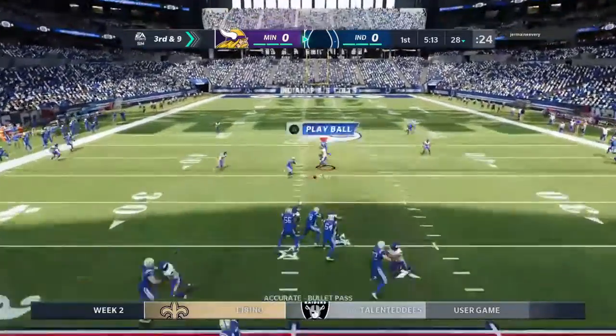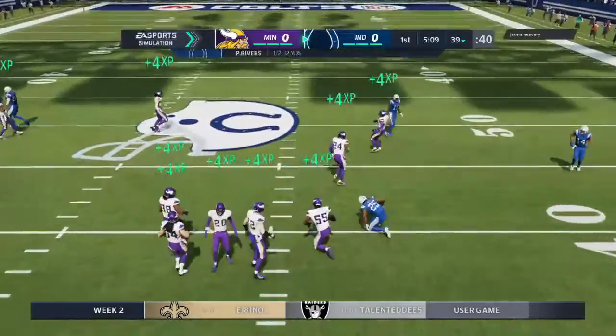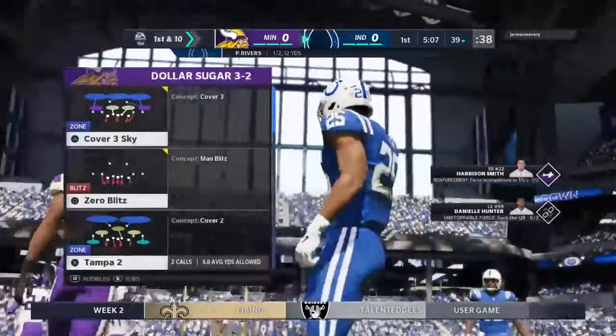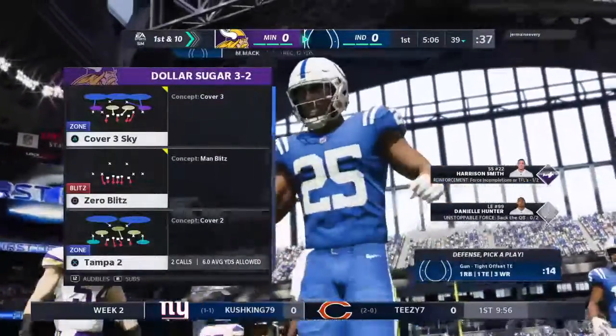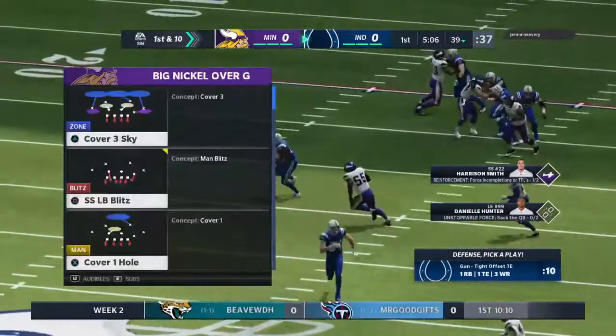Working out of the gun, Rivers. That's complete to Marlon Mack. And he gets this one just shy of the 40, down at the 39. That's good. Indianapolis moving the chains there on a gain of 12. 1st and 10 at the 30.